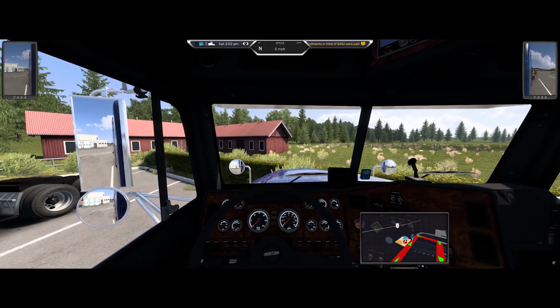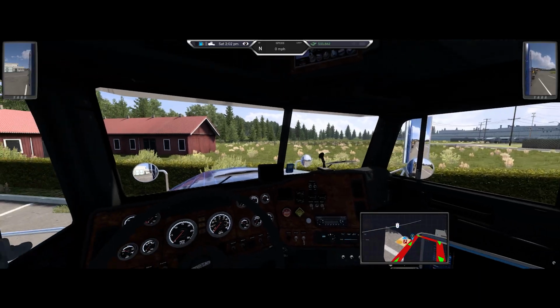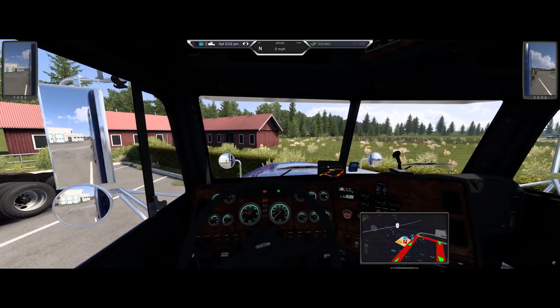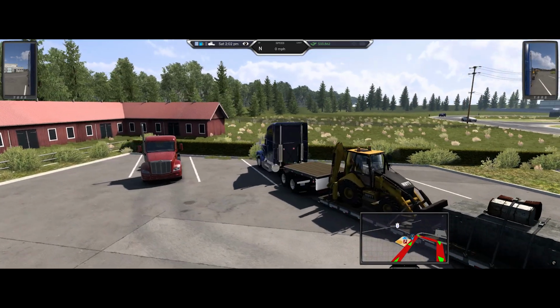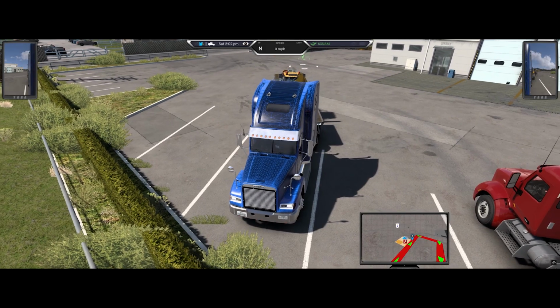All right, we made a loan payment. It's Saturday afternoon. We need to get back on the road. So we'll go ahead and check out where I need to back up, since the truck needs a warm up anyways.